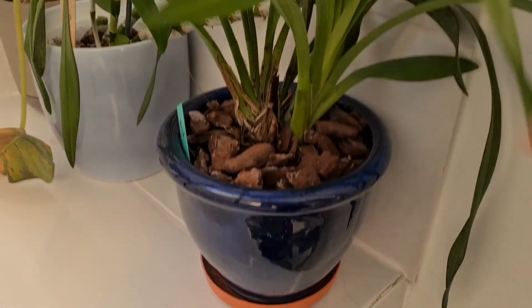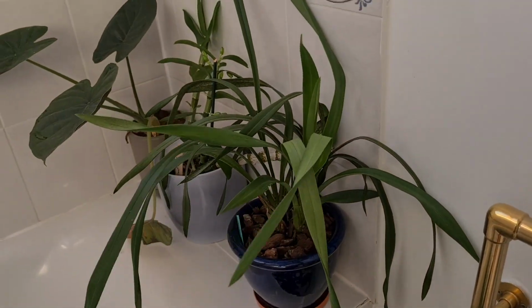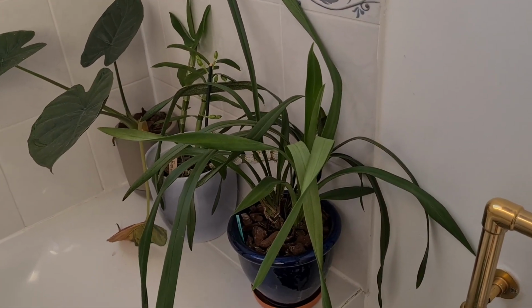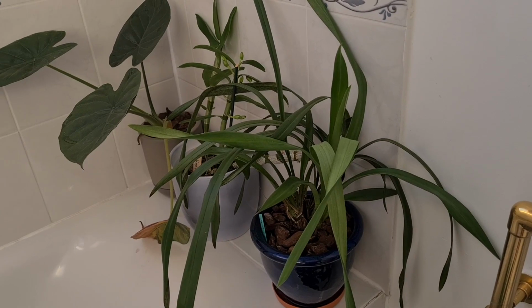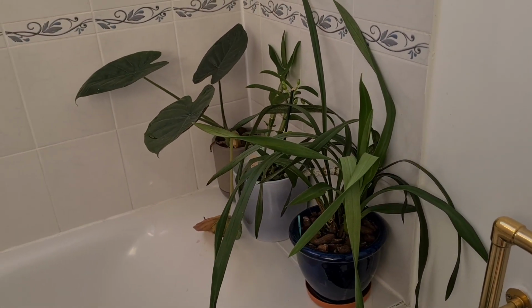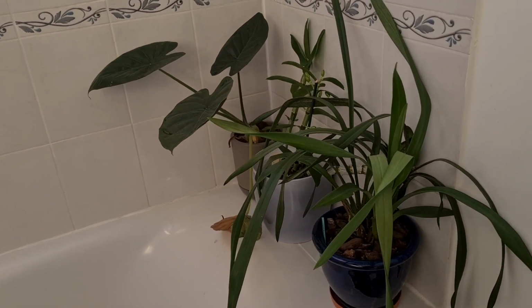This one is a Cymbidium, it's a no ID one. So this Cymbidium, I bought it more than 1 year ago, and I didn't manage to rebloom it. I don't think I will. I just brought it to this room to see if the cool down will make it bloom. Let's see. It's a white Cymbidium.